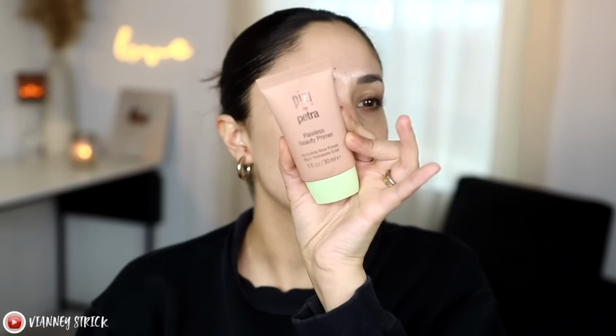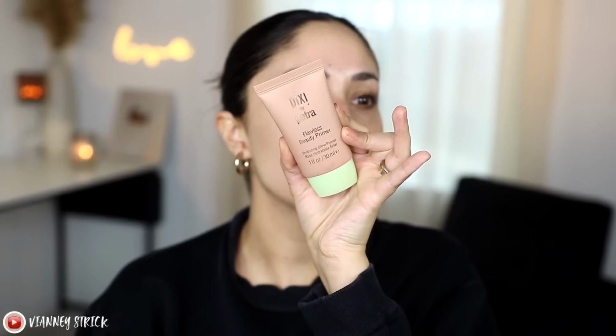So let's get started with the face. Okay, so for primer, Pixi did send this over in PR. It is a brand new primer that kind of sounds like something else. This is the Pixi by Petra Flawless Beauty Primer. I feel like it sounds like the Charlotte Tilbury Flawless Filter, but it's called Flawless Beauty Primer. It's a hydrating glow primer, and it just says that it's going to add radiance to the skin. It does come in a squeezy tube. I don't know if it comes in any other shades, but this one is rosy.